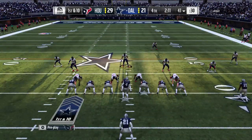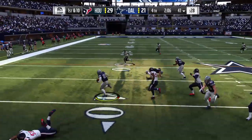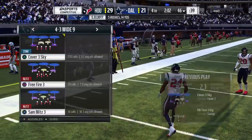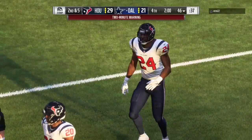They don't need to run another play here before the 2-minute warning. Let's see if they do it anyway. They'll pitch it out to Elliott. And he takes it past the 45 and down at the 46. It'll be a 5-yard pickup there, and it will take us to the 2-minute warning.